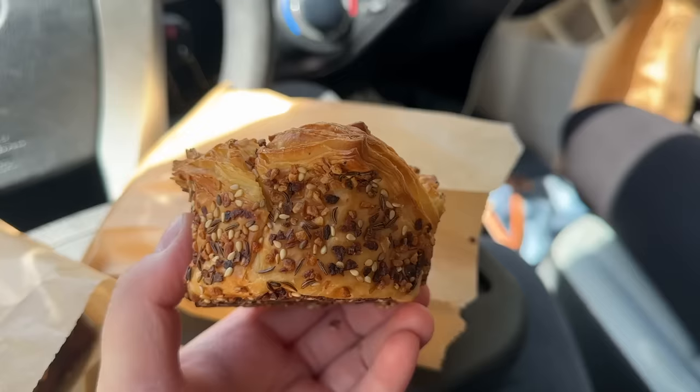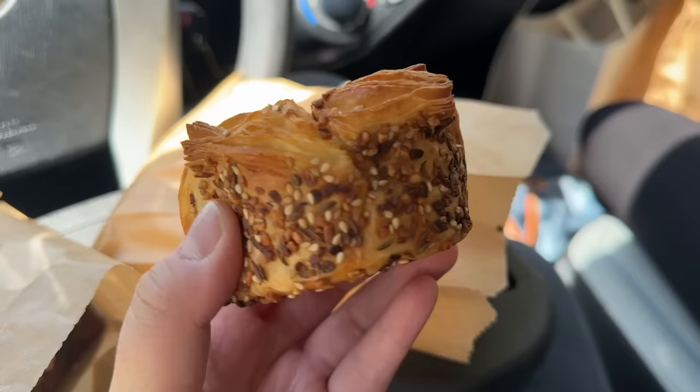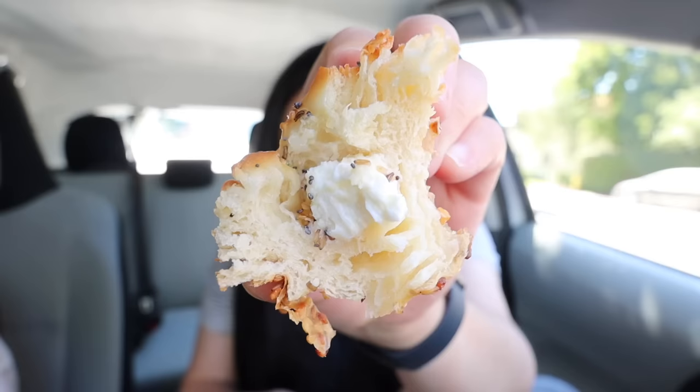Cheers. Oh, it's really nice. I mean, if you love everything but the bagel seasoning, you're gonna love this. It's basically the croissant version of an everything bagel. It's like savory. There's lots of different flavors in there. And the croissant is nice and flaky and buttery too. Of course, the cream cheese is a nice addition. I mean, I love bagels with cream cheese.